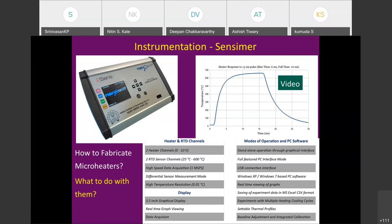You can apply a pulse, a square wave, a sine wave or a sawtooth waveform. All sorts of waveforms can be applied to the micro heaters. Then you can also measure the rise time and the fall time. Those are again interesting measurements. You can do something even more. You can put a grain of salt on the membrane, and because you have now increased the thermal mass, you will see that the rise time increases and the fall time increases. So a lot of interesting experiments can be done with Sensimer and with microheaters. Again, you will see a lot of college laboratories in India are having these devices.